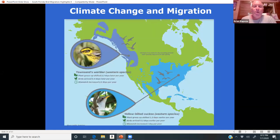So climate change has now become another human-caused hazard of migration that many birds now need to adapt to: changes in their food supply during their migration and when they arrive at their breeding grounds, because the climate is changing when plants will bloom and when insects hatch. And if these migrant birds are not adapting to those changes in the timing of how plants and insects are changing as an adaptation to climate change, then they may be in trouble.